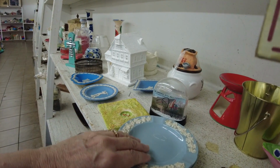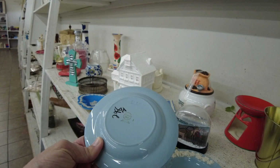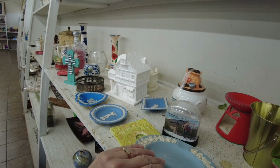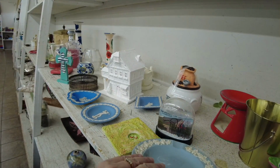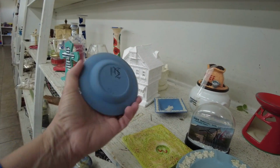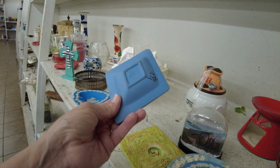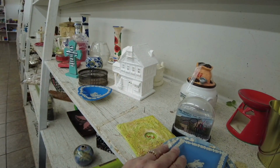Now, here's where I started picking up on the Wedgewood. And these are the Queensware. It's the shinier, nicer. I don't know if it's nicer, but it's shinier. The other stuff is more of a matte finish. So I was noticing these were all around $2, and I wasn't quite sure.